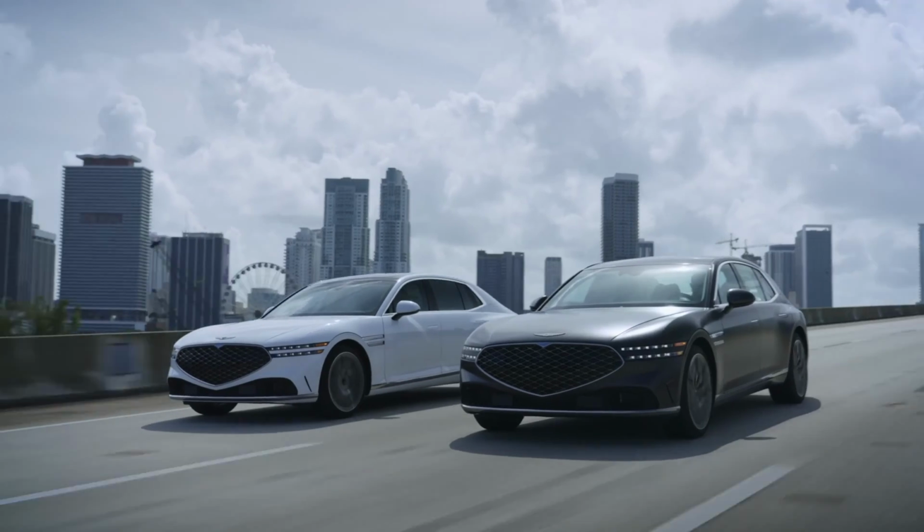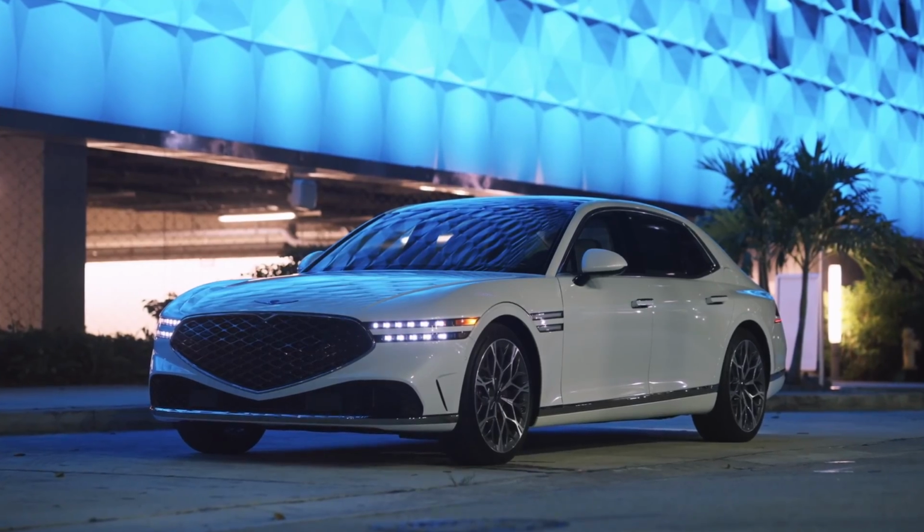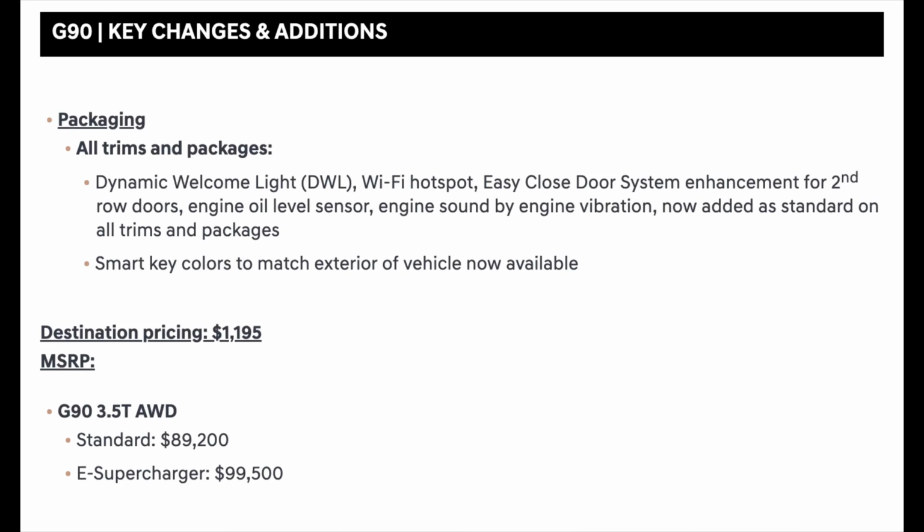And we also have an engine oil level sensor. That should have been standard. That should have been something that naturally came with the vehicle. I'm surprised they're just now including that. And they have some interesting verbiage here.